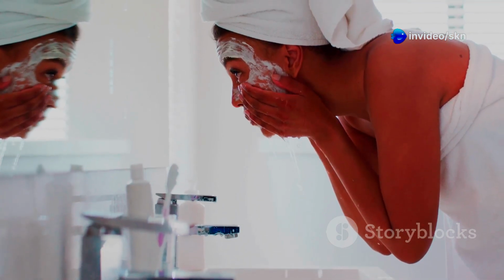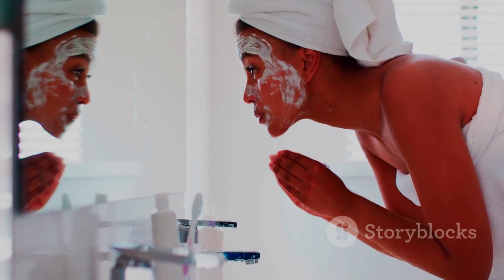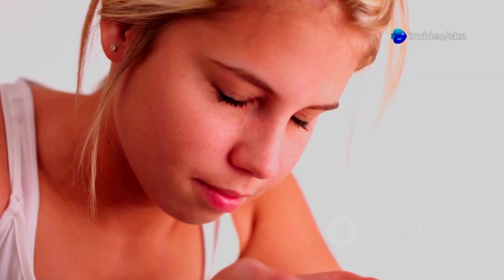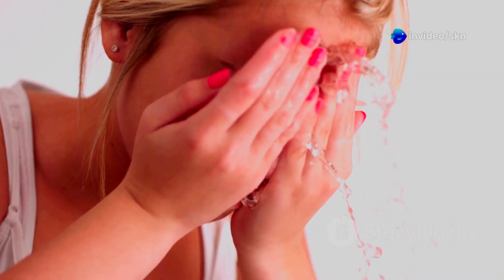1. Cleanse. Start your day by cleansing your face with a gentle natural cleanser. This step is crucial as it removes any impurities that may have accumulated overnight, such as sweat and excess oil. Make sure to use lukewarm water and gently pat your face dry with a soft towel to avoid irritation.